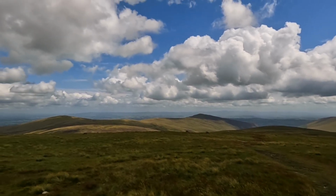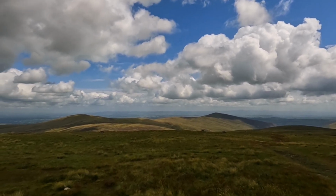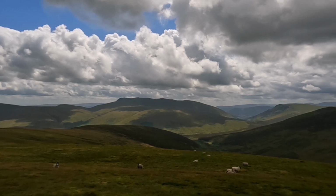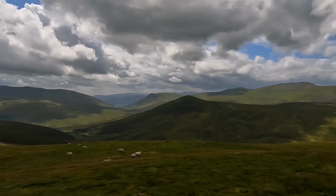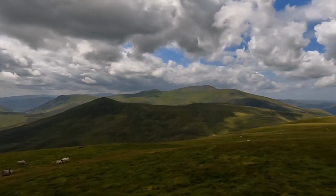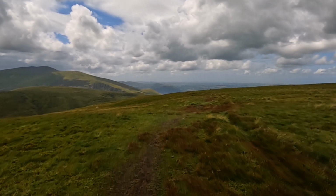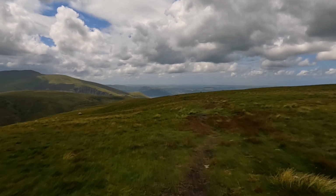To the right of me is Carrock Fell, to the left of me is High Pike in the Caldbeck Fells. To the south of me, we've got Blencathra and the Mungrisdale Common. Panning round in the foreground here, we've got Great Calva. Behind Great Calva, we've got Skiddaw. So from the Knott, we're going to head in a westerly direction down to Burn Tod and eventually Trusmadoor.